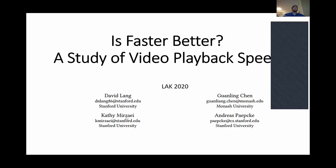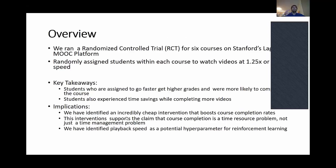Now, let's get to it. So the basic purpose of this study was we ran a randomized controlled trial for 6 courses on Stanford's Lagunita platform, and we randomly assigned individuals to watch courses either at 1.25x or 1.0x speed. And so the key takeaways we found from this is that students who are assigned to go faster get higher grades and were more likely to complete the course.